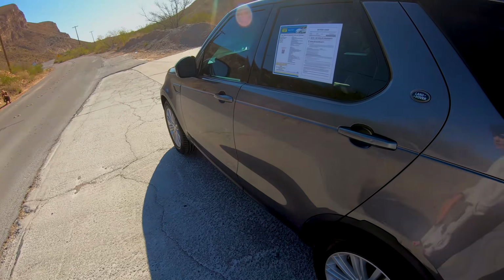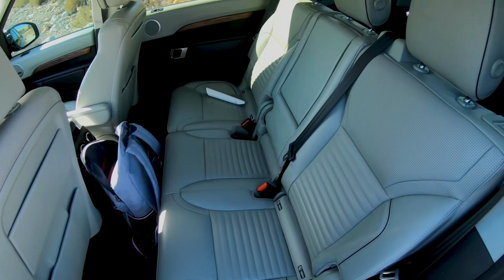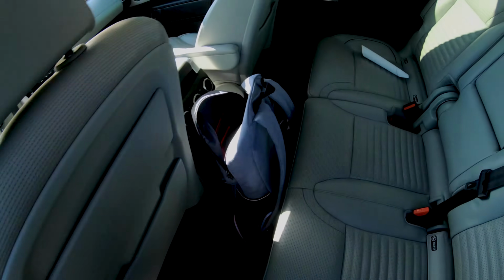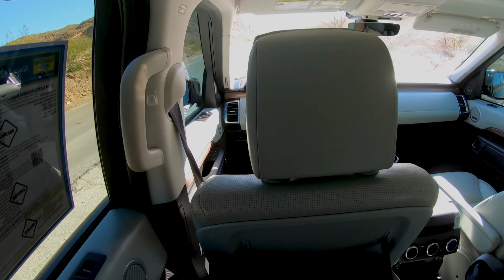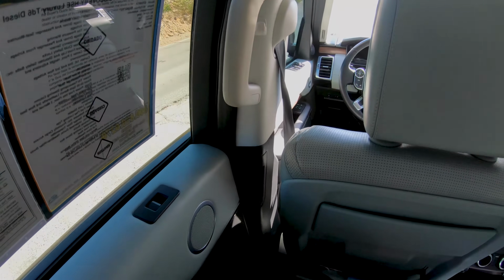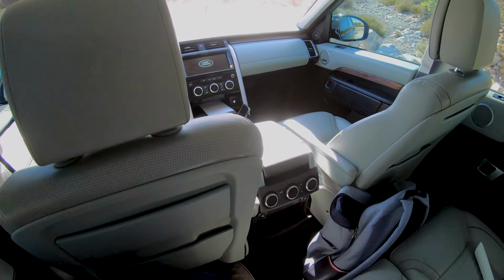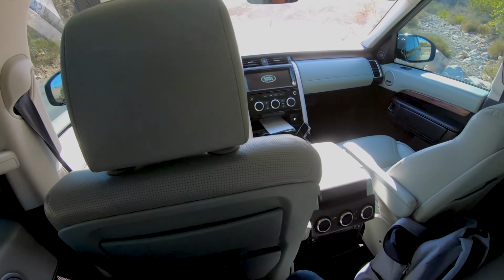Now, we check out the rear of the car. We can hop in here. You do have these electronic backs on the second row. Hopping into the back, the seats are pretty comfortable back here. You do have storage right here and storage right here. As you can see, you do have the Meridian surround sound system. This one does not have the Signature, but it does come with a medium level one.